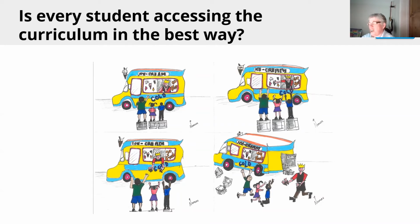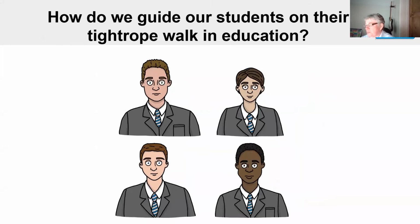Instead of just standing up at the front of the classroom, go around to each individual child and say, what don't you understand? How can I help you? Can I give you another layer of the onion? And with your own children, you're going to know really well what they do and don't understand and how you can help them. So these are some boys I worked with at the oratory school.